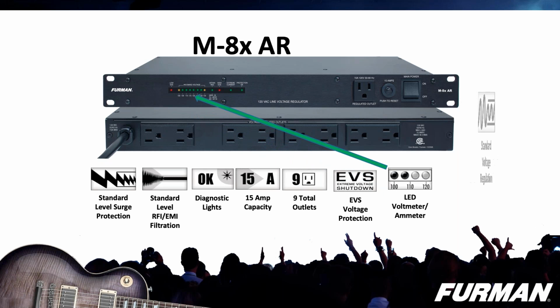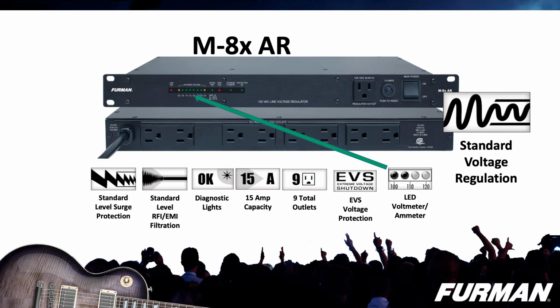And then, of course, it's got an LED meter on there. And then this will actually manipulate the output voltage. So it can take anything from 97 to 137 coming in and output 115 to 125 to your equipment. So it takes a large, wide range of voltage and puts out a nice, consistent range on the output to your equipment.